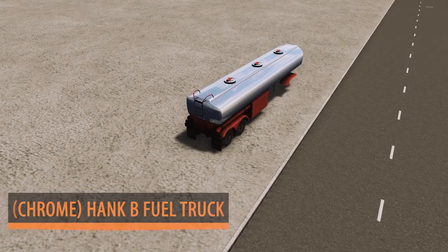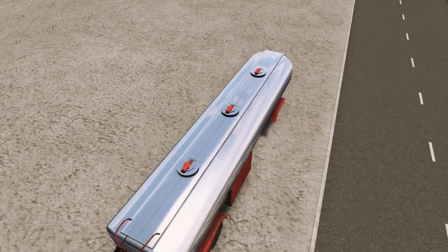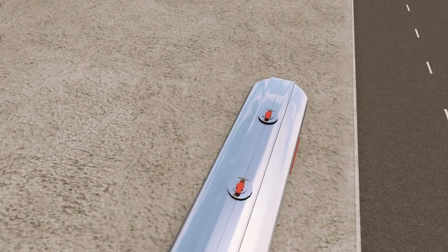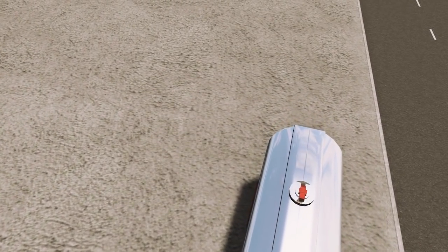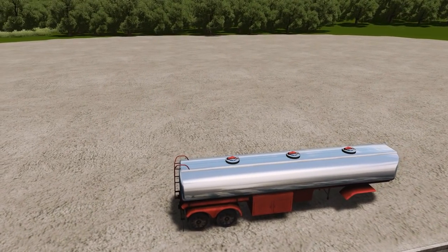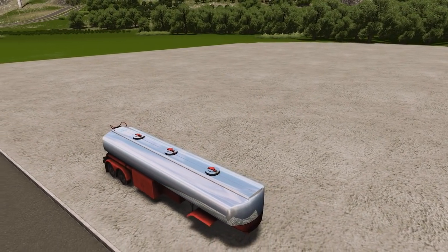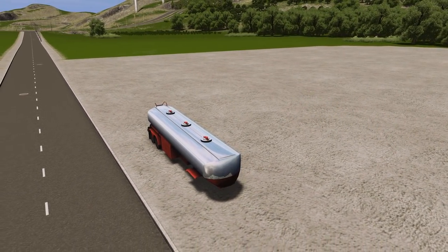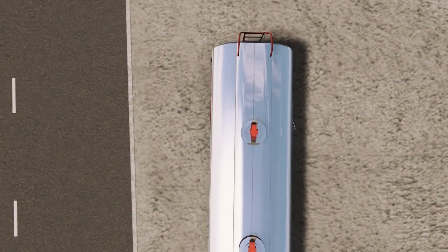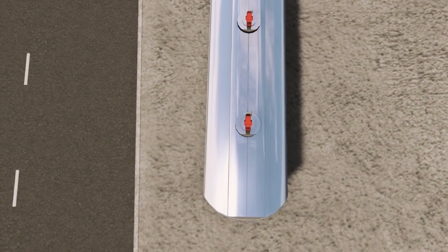Up next is something very different from Geometry E. We have the Chrome Hank B semi-fuel truck. And yes, this is another breakthrough that we've seen on the workshop. We have a chrome texture build. Now the chrome effect does depend upon the skybox that you're using. Mine's a little bit different to what Geometry E is using. So if you want to see a different type of view of this chrome beautiful texture, check out the workshop and have a look at your screenies.